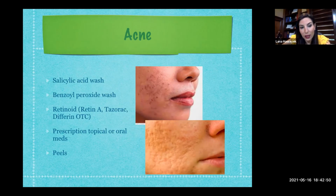And then treatment for acne includes something what we call a retinoid, which is usually a topical cream. So the prescription ones are Retin-A and Tazorac. And I'm using the most common names.